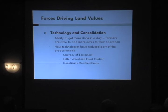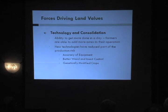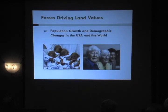And they can plant 80 on 160 acres in a day, and if you've got a big enough planter, you can plant 300-400 acres. And not only that, the accuracy of that equipment, you got better weed control, insect control, genetically modified crops. 240 bushel was pretty average or a pretty good goal until last year, or this year, and this year things fell apart. But even then, the improved varieties proved themselves this year.